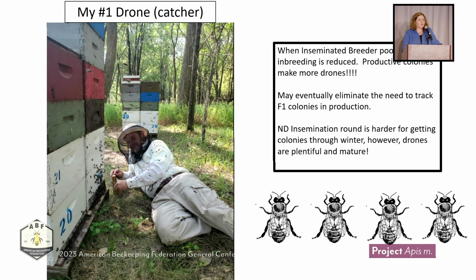There's my number one drone catcher. I can get him to come out and catch with me sometimes. And I love this picture because this is in one of the breeder yards. Before I was using the stars, I was using 20s. And you can see that most of the time, really productive colonies are the ones that produce more drones because they have the resources to support those drones. So like this colony that he's catching from is all supered up, and I just love catching drones off of colonies like that.